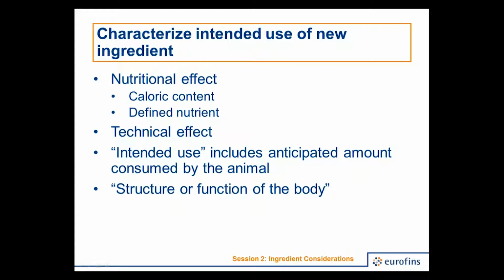Again, going back to Carrie and Brent, when they were talking about labeling, what types of label claims you can utilize. There are several different types, but for pet food, most often you're looking at new ingredients that are going to be added as a nutritional part of the diet for dogs or cats, other pets. And so in that aspect, you have to understand and promote your ingredient as a nutritional product, providing fat, protein, caloric content such as that, or in terms of a defined nutrient, such as vitamin D, vitamin E, other types of nutrients that are defined.